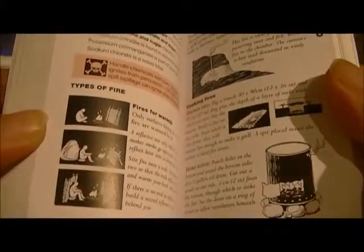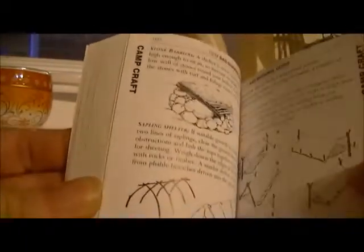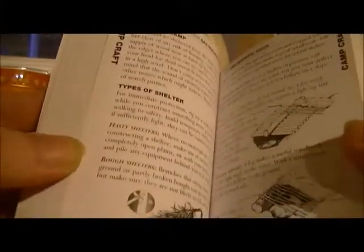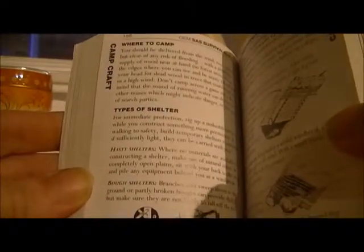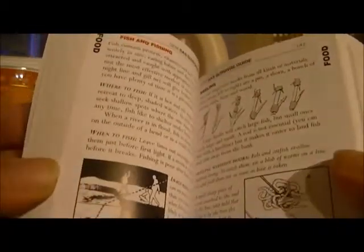I'll flick through it. I'm going to show you everything. The basics are, there we go, about lighting fires and things like that. There's knot tying, making a feather stick there, different sorts of shelters. Everything's laid out. It comes complete with how-to stuff. Just flicking through things here, making fishing hooks, angling. There's all sorts of information on this, traps.